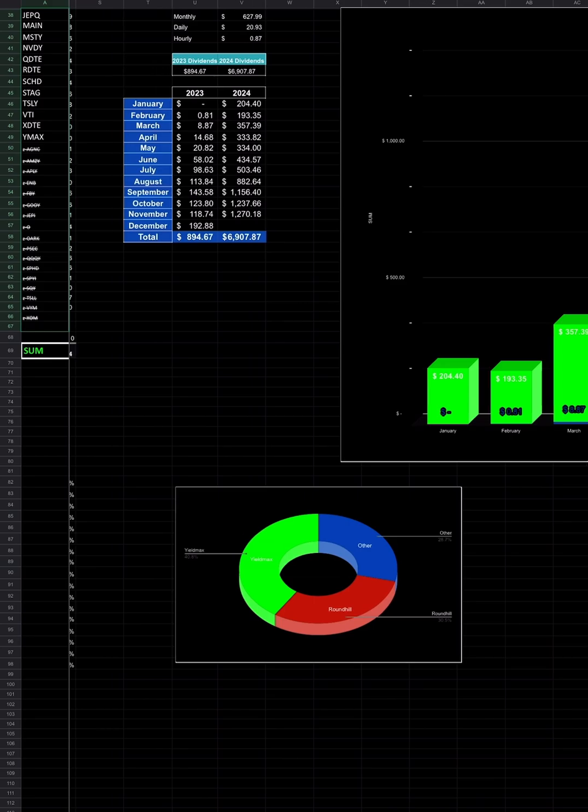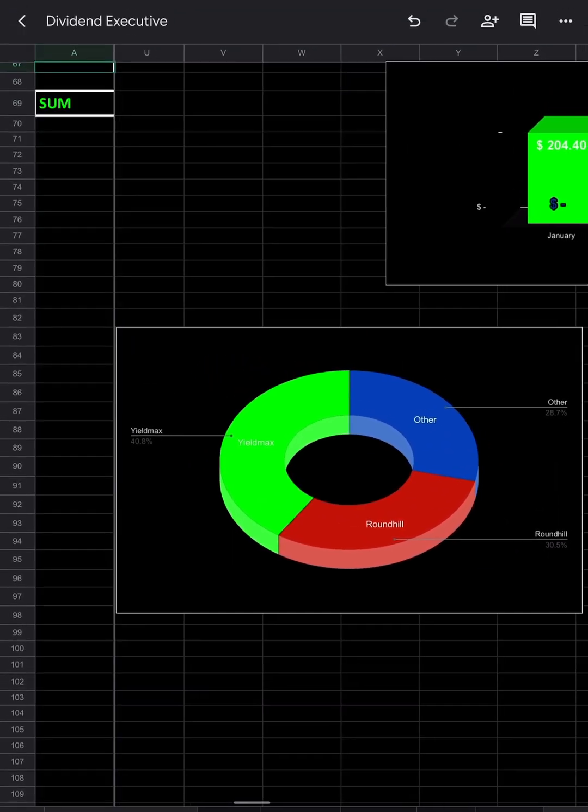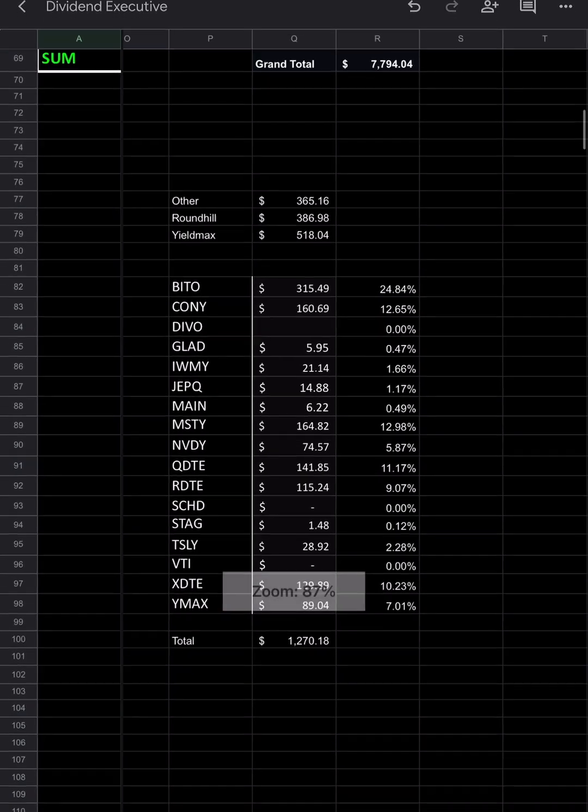Where's our money coming from? Well, this is an easy breakdown of it. 40% is coming from Yield Max, 30% is coming from Round Hill, and the other 28% is coming from other funds. If you want to look at it, you can see the percentages here.